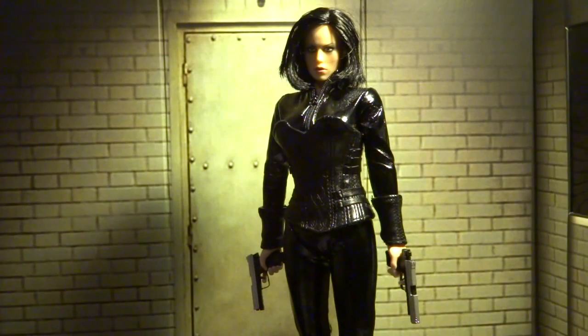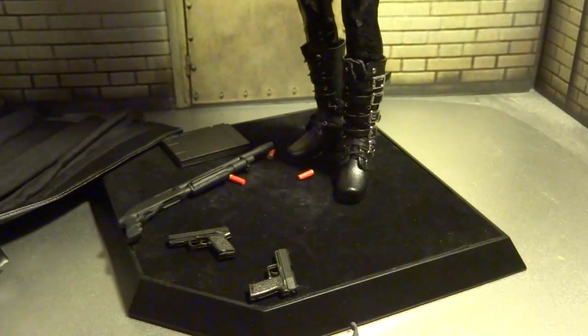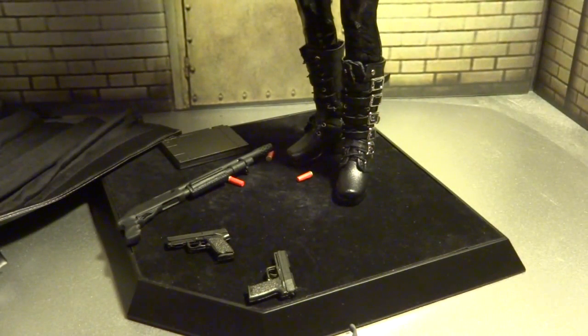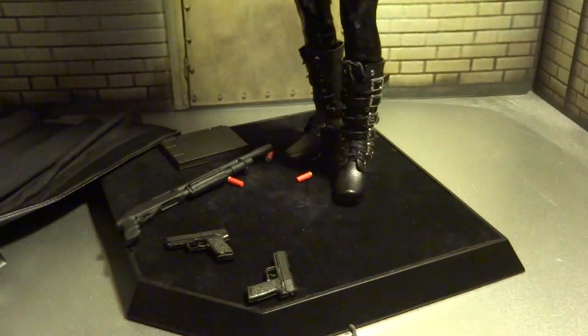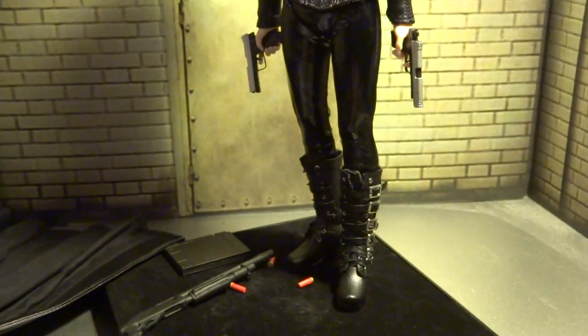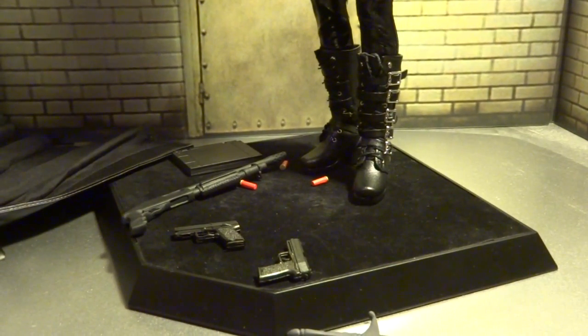Now, it wasn't just the Phicen figure that Svein sent along. He actually sent along another little extra something, and I had no idea what it was going to be. And it was actually a Hot Toys dynamic stand. Now, I haven't got the rod in at the back at the moment. I'm just using the kind of velvety default base that's on the bottom. But these dynamic stands, the first I've seen one in person.